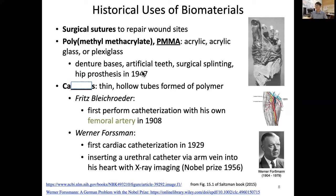Another biomaterial that I want to discuss is a catheter, a thin hollow tube formed out of a polymer, which sometimes serves a very important function. For example, in history, Fritz Bleichroder first performed a catheterization with his own femoral artery more than 100 years ago. The femoral artery is in your big thigh, your leg. It is a big artery, so we can insert this catheter here, and it goes back to the heart.